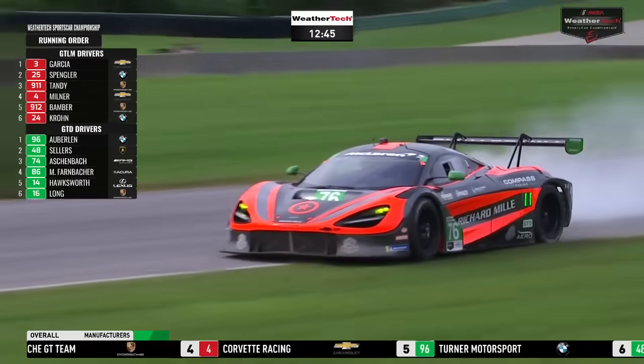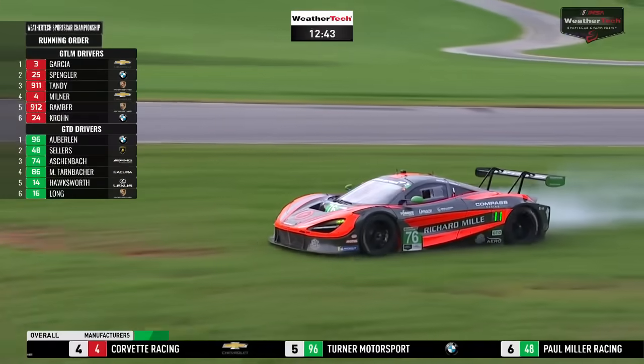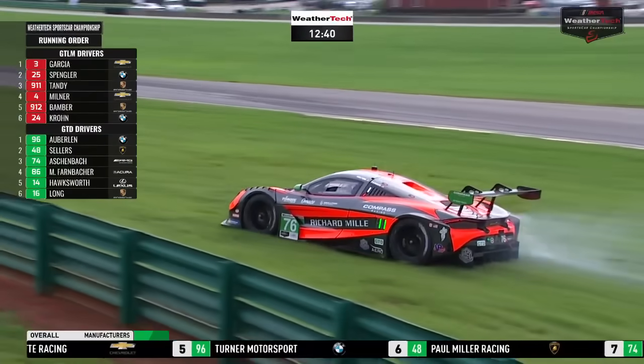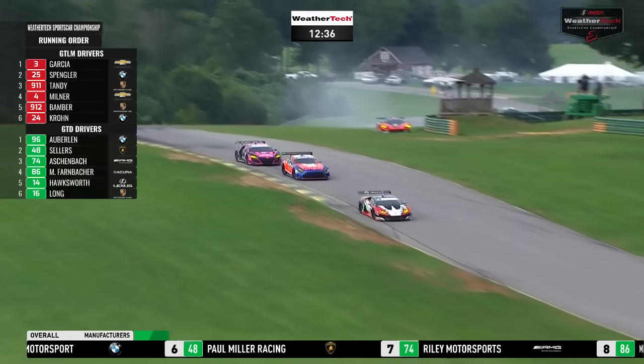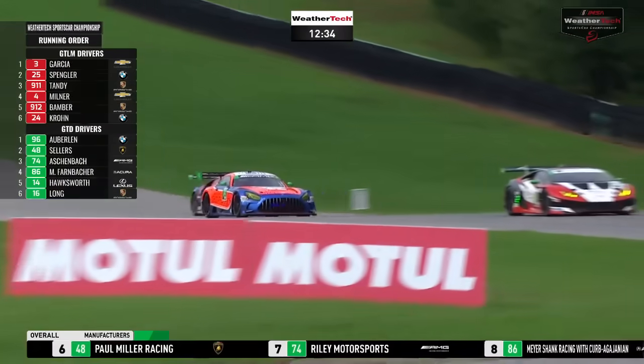I think you might be right, yeah. There goes the race leader in GTD past him. He's going to pull that car off the racetrack. So what a great shame. That's going to bring out a full course yellow. Well, he might be able to, there's a yellow cut-off area there.